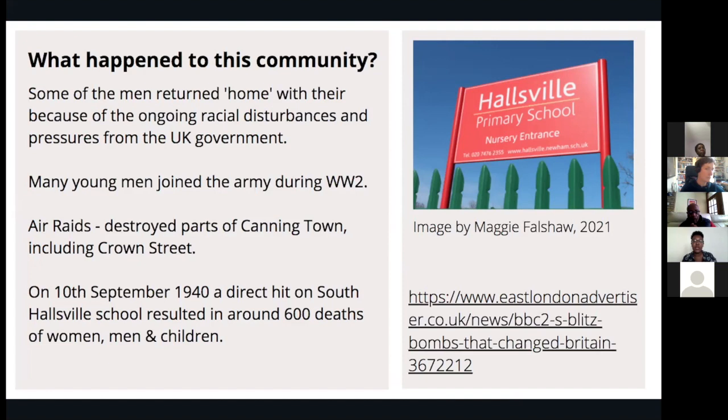Surprisingly, if you didn't get your legal status here and you were married, even though your wife was born here, she was registered as an alien as well. How shocking was that? Also, many young men joined the army during World War II. Unfortunately, there were lots of air raids that destroyed parts of Canning Town, including Crown Street, where a vast community of mixed race people lived.